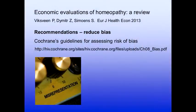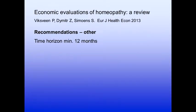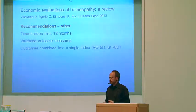What can be done should be done in order to reduce bias, and I'm not going to go into details here, but just refer you to Cochrane's guidelines for assessing risk of bias. And the time horizon should be at least 12 months, and researchers are recommended to use validated outcome measures, so that increases the reliability, the confidence in your results if you want, and it also makes the studies comparable to other studies.